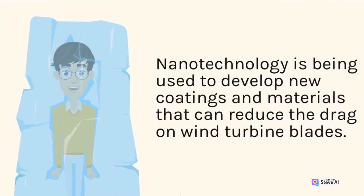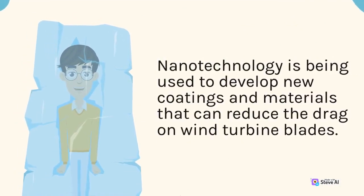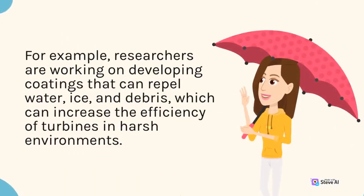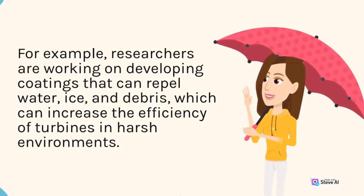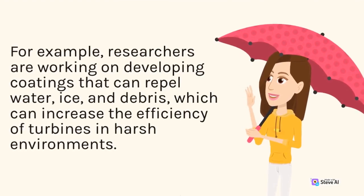Nanotechnology is being used to develop new coatings and materials that can reduce the drag on wind turbine blades. For example, researchers are working on developing coatings that can repel water, ice, and debris, which can increase the efficiency of turbines in harsh environments.